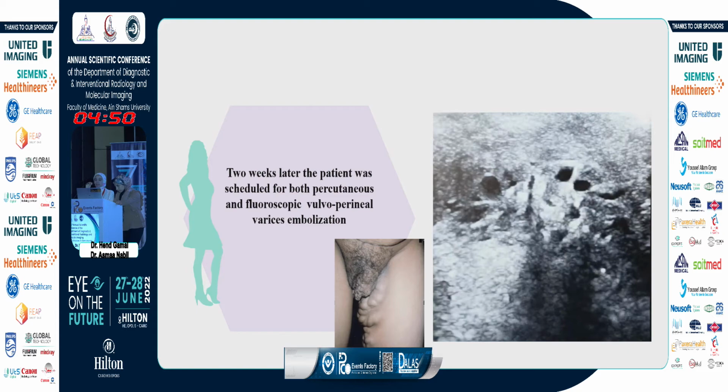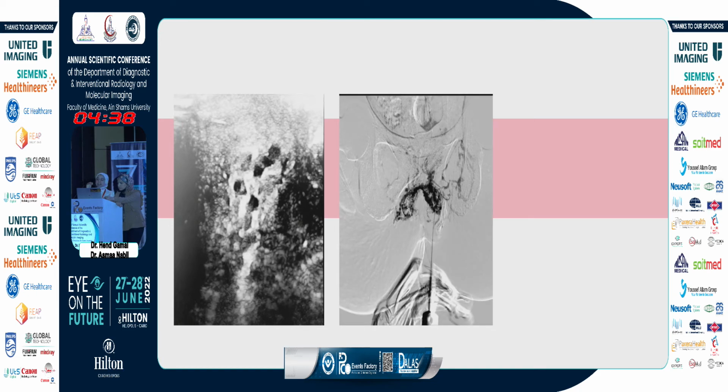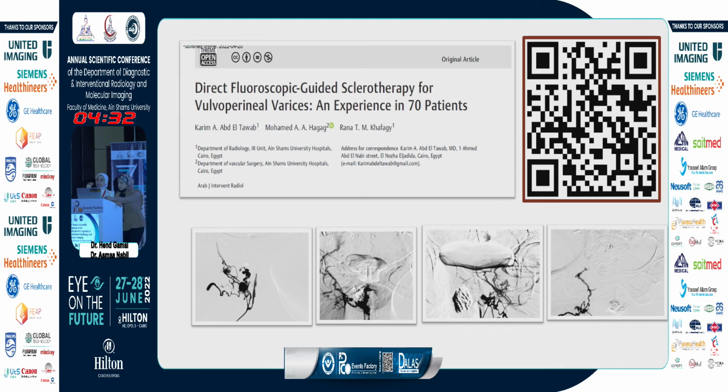So 2 weeks later, the patient was scheduled for both percutaneous and fluoroscopic vulvoperineal varices embolization. Here we can see the ultrasound guided percutaneous injection, and here is the fluoroscopic guided technique, and finally the control image revealing non-contrast filling. This technique was invented in our unit by Dr. Karim Abdeldawab and published in 2022, and for anyone who is eager for more knowledge, you can honor us by visiting the paper.